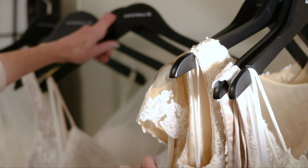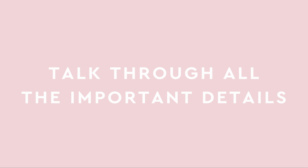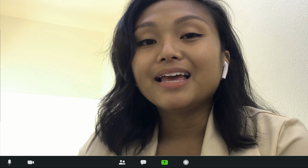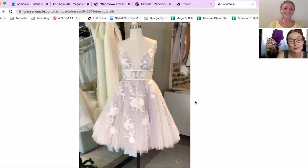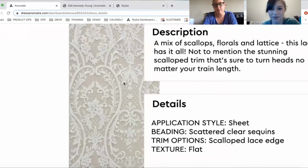She'll be able to give suggestions in terms of lace, fabric, beading, or any other embellishments. And she's really there to be your sounding board. Oh, that's pretty. Not my jam. Yeah, I really like that one.